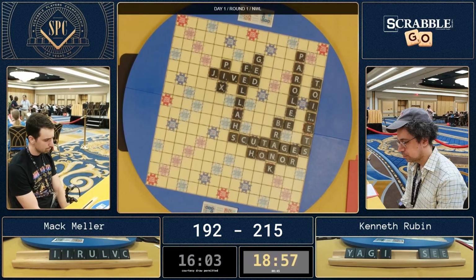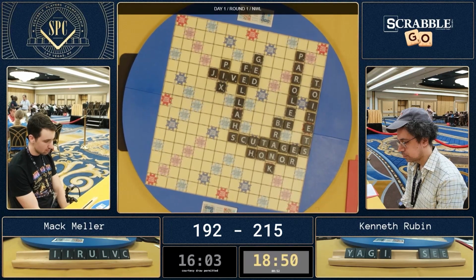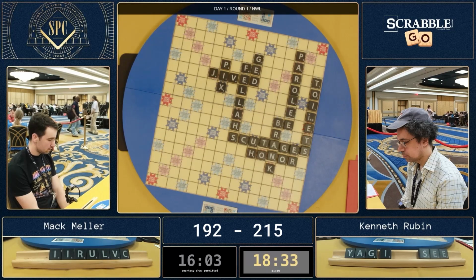So he's got a lot of control to shape this board, but he's also got an incredible play. JAGGS, down from that J. It's going to score 45, significantly more than YAGE, but it's going to burn that S and open up this board, give Mac more opportunities to open a board in a game where he's already down 23 points and it is not his turn. So a tough decision here.